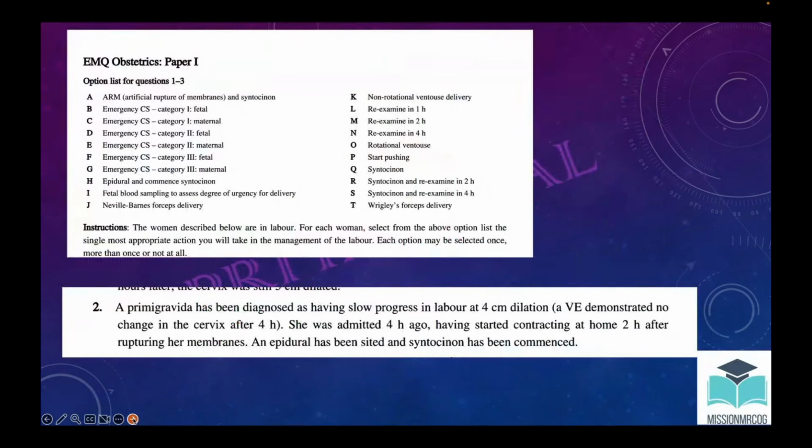Primary gravida has been diagnosed with a slow progress of labor at 4 cm. She was admitted 4 hours ago, contracting at home 2 hours after her rupturing membrane. Epidural is there and the oxytocin has already been commenced. So what will be the next thing?